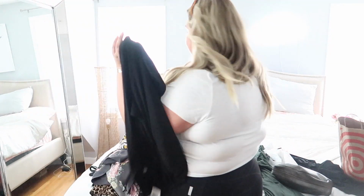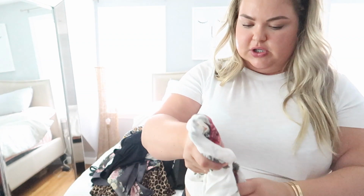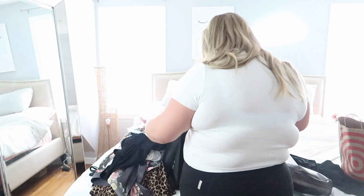This is just a black tank top. And then I got both the headband that I'm wearing and this headband. Love animal print so much, so cute. And then the clearance was buy one, get one half off. So I got this shirt, which has the same situation of the ruching and the little baby doll style, but it has these cute little sleeves coming off the tank top.